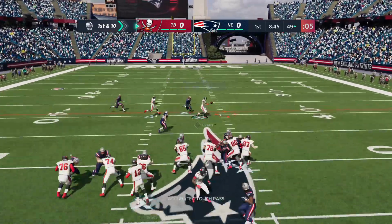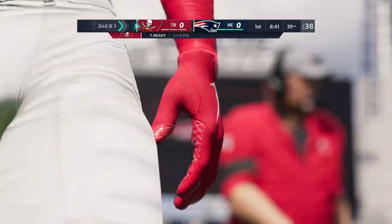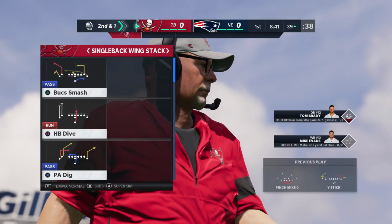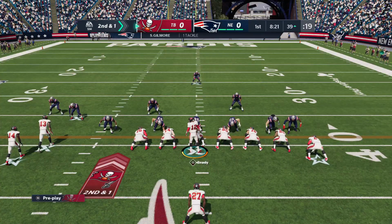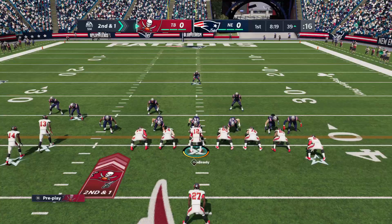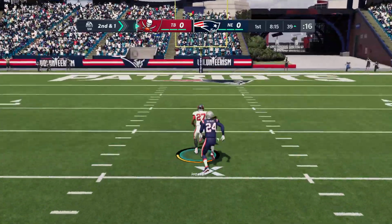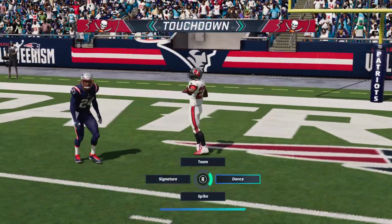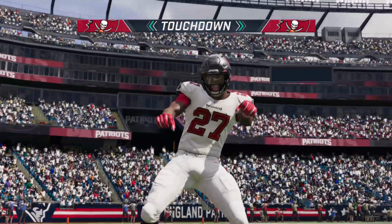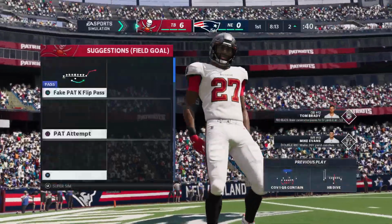Throwing on first down is Brady. To Evans on the slant. And he'll get it inside the 40 to the 39. A 9-yard pickup, just 1 yard away from three consecutive first down plays. On second down now, it's Jones. And he's into the end zone. Touchdown, Buccaneers. Ronald Jones, 39 yards.